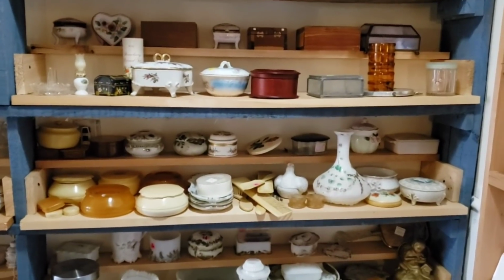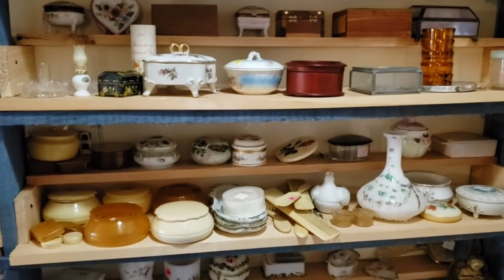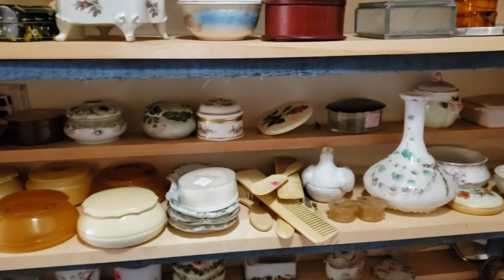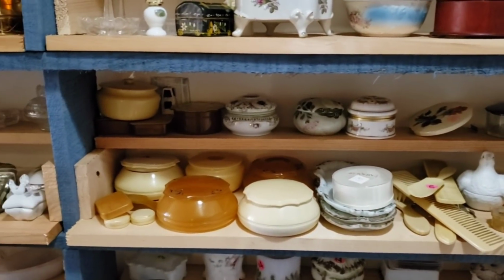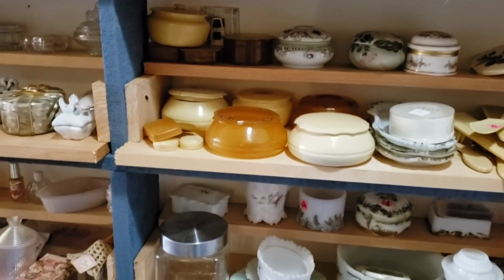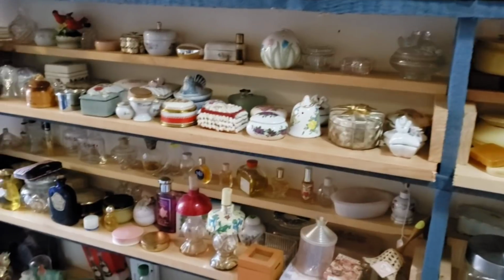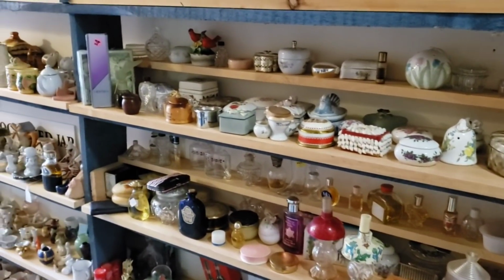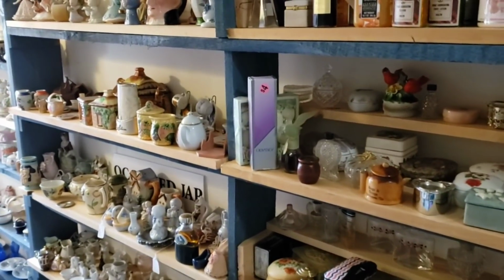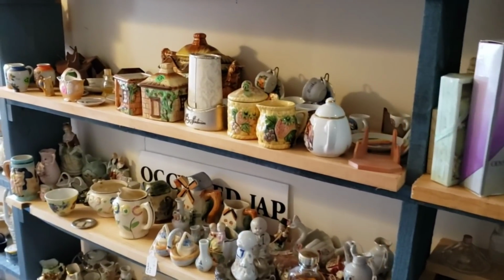So here, we have a whole bunch of vanity hair receivers, powder dishes. It looks like we have some Victorian milk glass, along with some Bakelite. All kinds of goodies. But as we move down, we start to see all the smalls here. We love a good small.